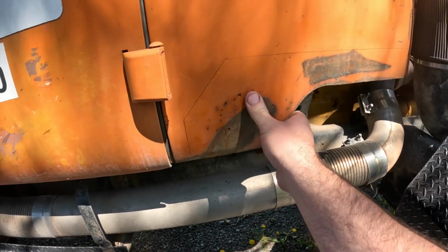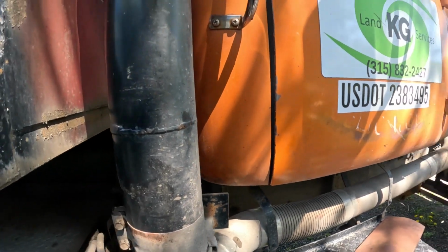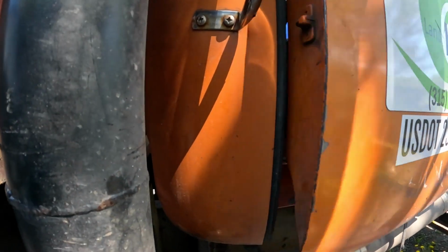This is all rotted out, and I've been wanting to replace this for quite a while. We've got some other problem areas on it, but my plan is hopefully within the next month or so, I'm going to paint this truck, finally.